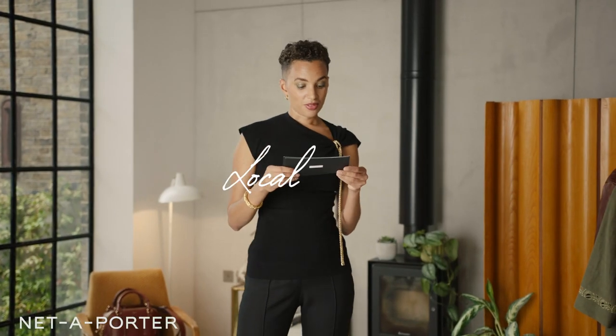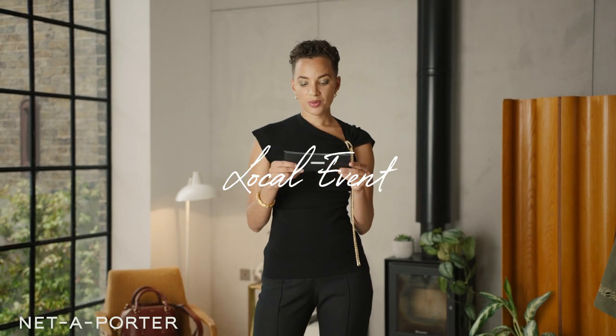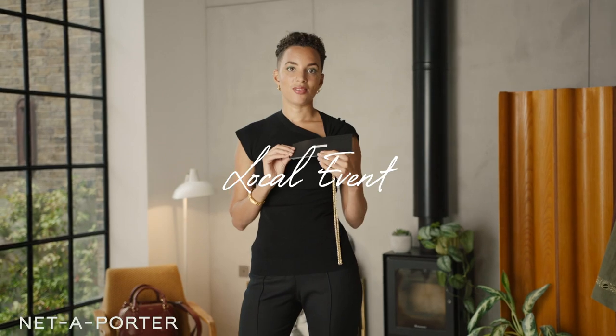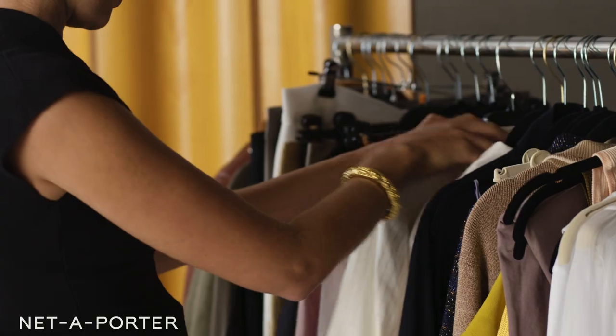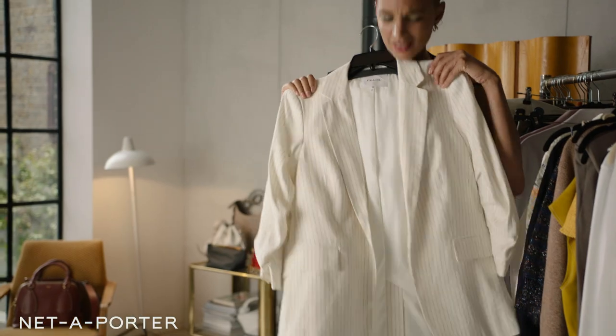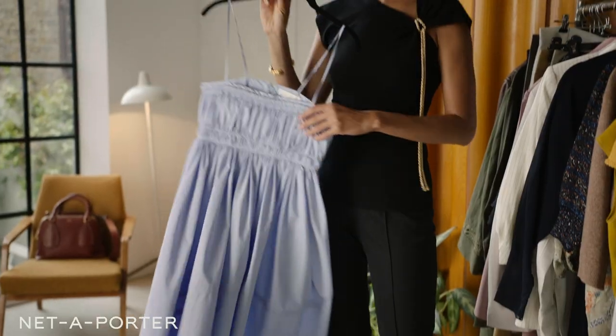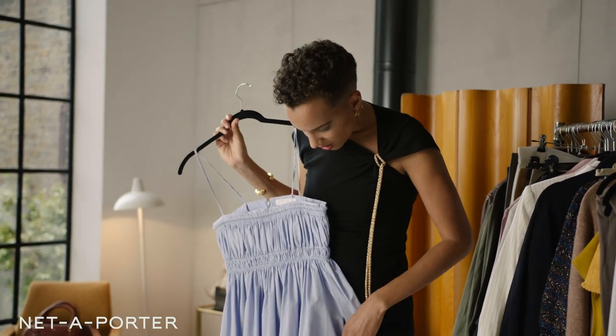So challenge number three, you're heading to a small gallery opening in your neighborhood. What do you wear to your first ever event post-lockdown? Okay, well, I think I'm gonna be probably very nervous about seeing lots of people and wanting to feel easy and relaxed. What do we have here? Blazer? What about a dress? Maybe this one. I like the pleating. It's a pretty color. It's got pockets. I'm gonna try it on.